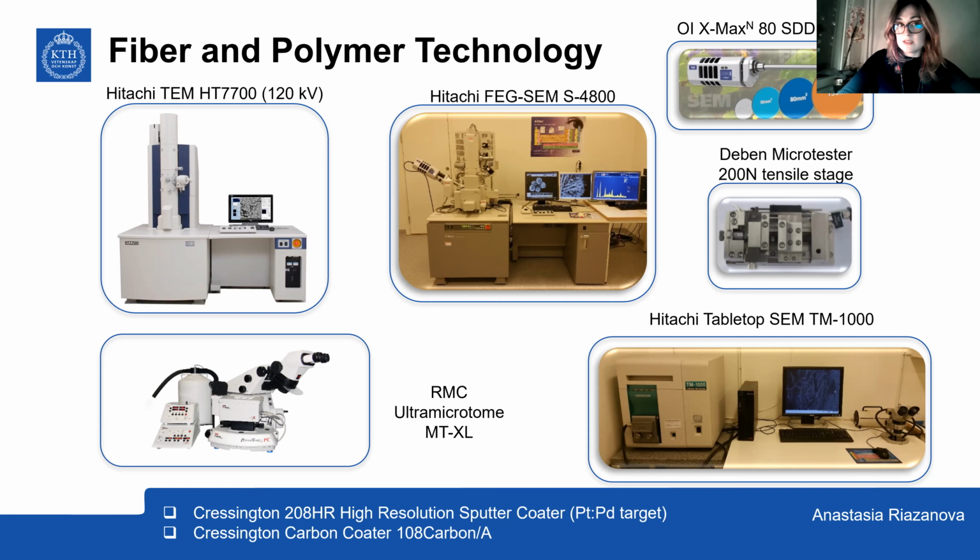So basically at the Fiber and Polymer Technology Department site, we work quite intensively with the development of the imaging possibilities for the beam-sensitive materials. And we have a field emission SEM from Hitachi, which we use for the high-end analysis, and that's also an instrument which is equipped with an EDS detector from Oxford Instruments and also an in situ mechanical tester. Besides that, we also have the tabletop SEM, which we use for the pre-studies and also for teaching purposes, for example, for our master students.